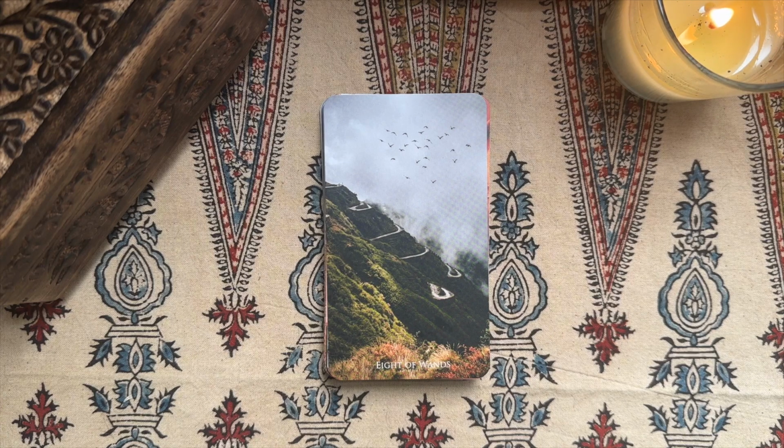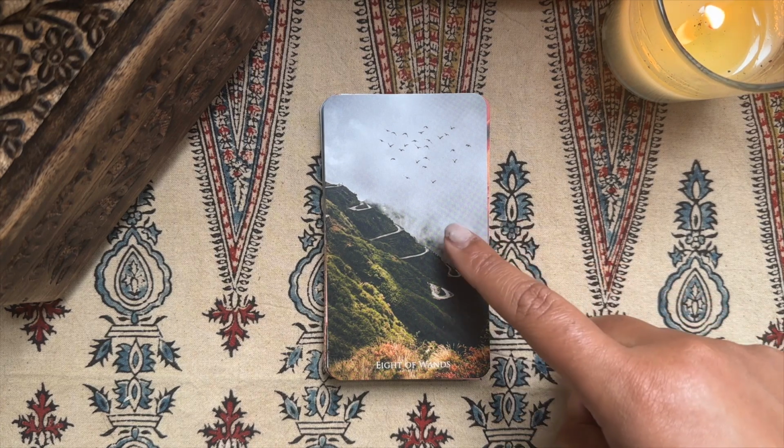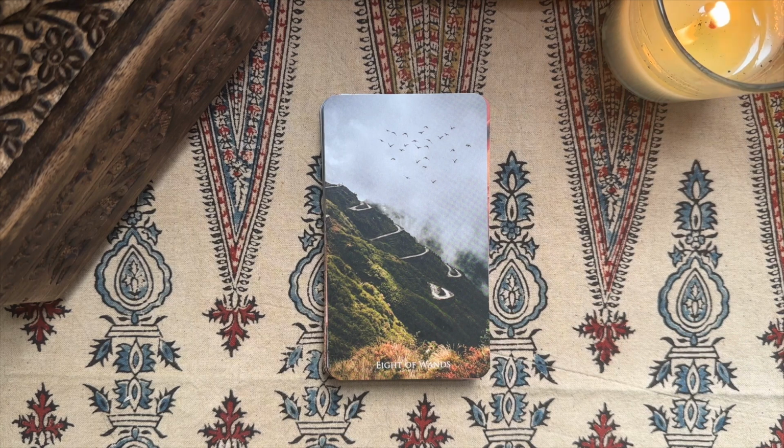Eight of Wands. Have our birds here taking flight. Everything's good because it's all nice and green. A great little Eight of Wands.